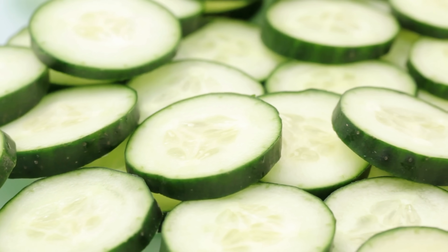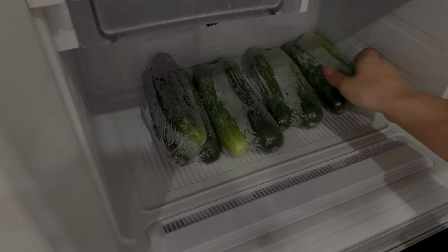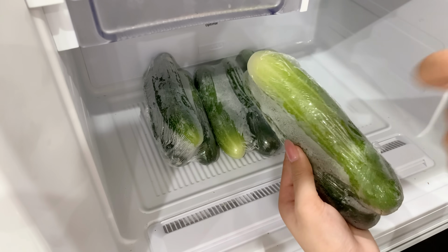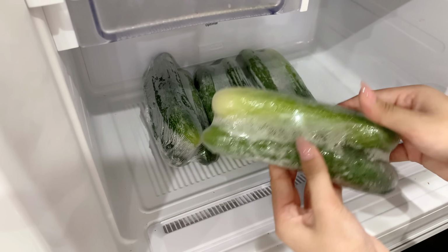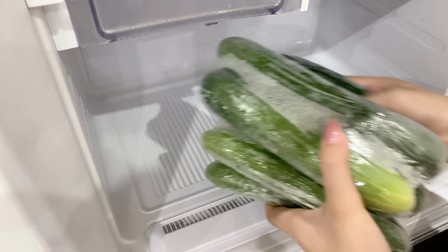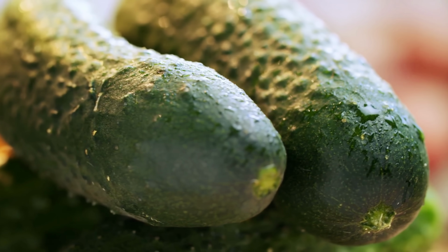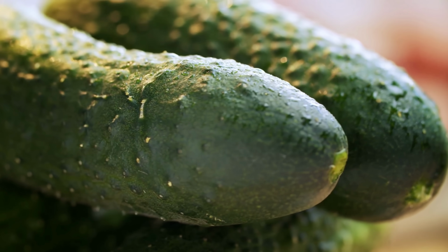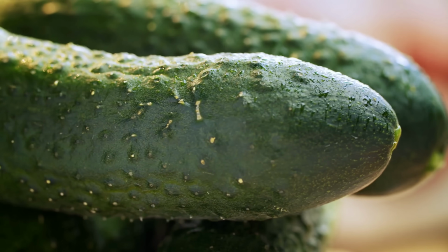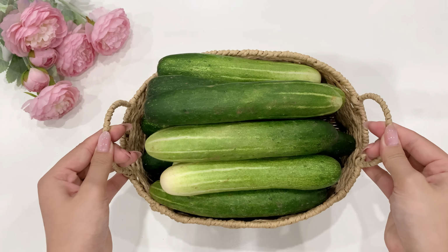And the secret to keeping cucumbers fresh and flavorful all year round is to freeze them. Yes, that's right. Have you ever thought of or heard about freezing cucumbers to preserve them? Sounds strange, doesn't it? But in fact, this is an incredibly convenient tip, not only helping cucumbers stay fresh longer, but also shortening prep time while retaining their cool flavor and signature crunch. The method is extremely simple.